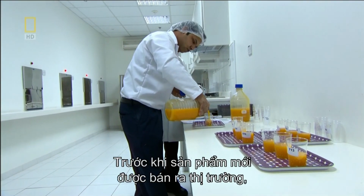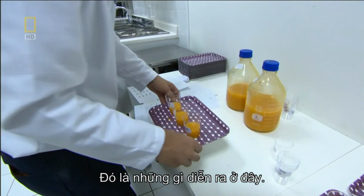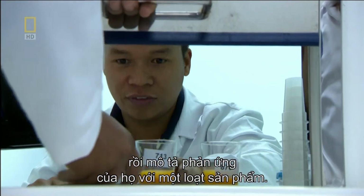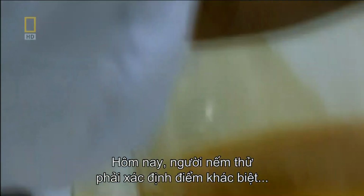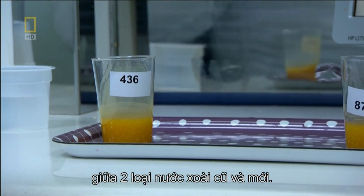Before a new product hits the market, it needs to be taste tested. And that's what happens here. The panelists are trained to taste and then describe their reaction to an array of products. Today, it's a new type of mango juice, and the panel is trying to spot the differences between the old and new versions.